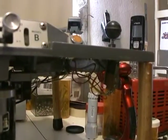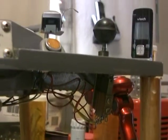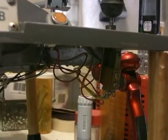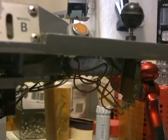I'm going to see if I can catch a close-up of this. Try to get it in focus here. Maybe not. Yeah, there's the big ball switch I was telling y'all about. That's the power switch. And there is the underside of the power switch, which had a broken wire, which I just resoldered, put all that back together.